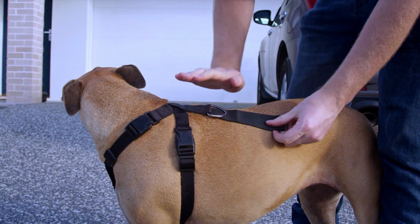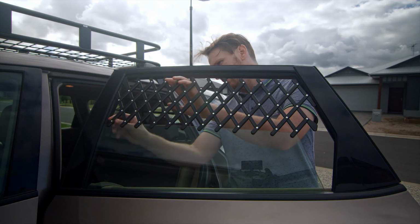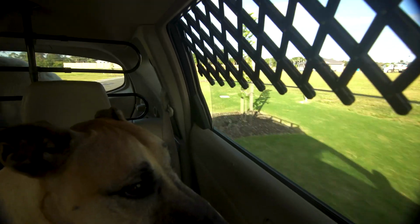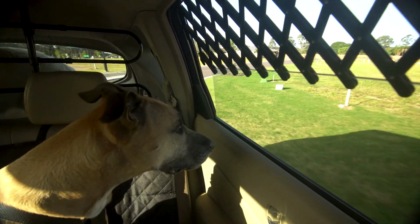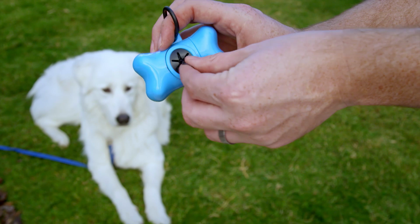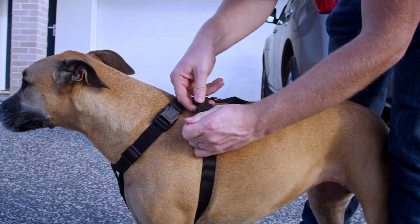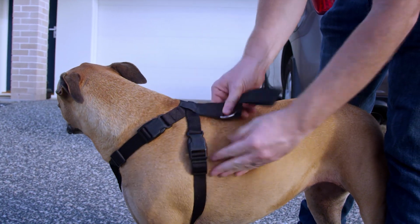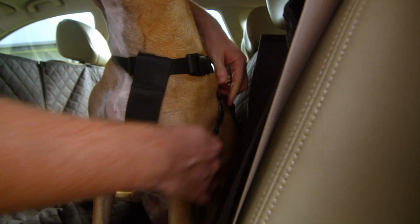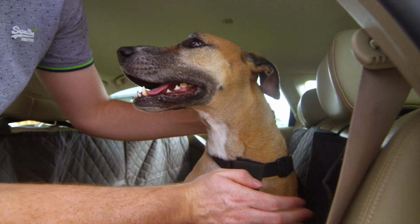To complement the upholstery protector and to ensure that your pet is safe and comfortable on any journey, there are a range of other accessories available. Be sure to equip your vehicle with a window vent to let the fresh air in without letting your four-legged friend out, and consider carrying a portable drink bottle and some waste bags for those pit stops. Cabin Crew also have a good range of pet harnesses that will secure them in place to keep them safe from injury and prevent them from distracting you while you drive.